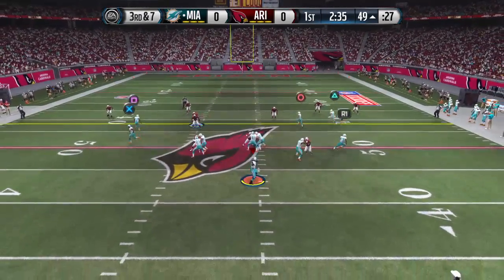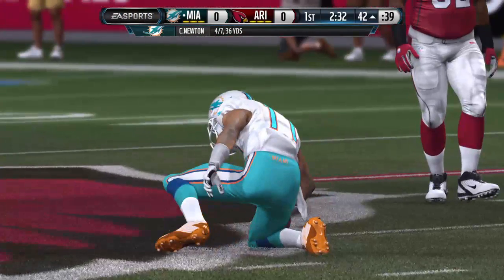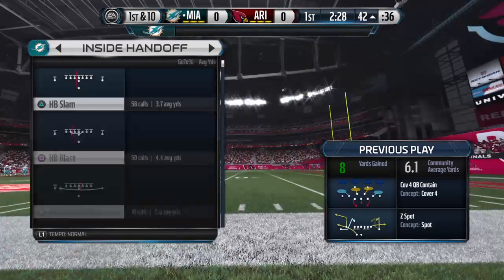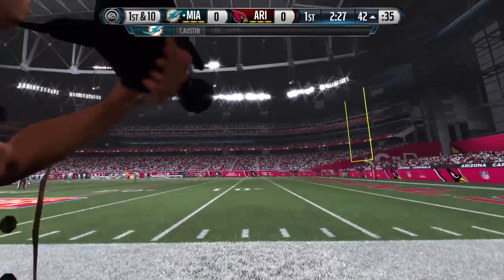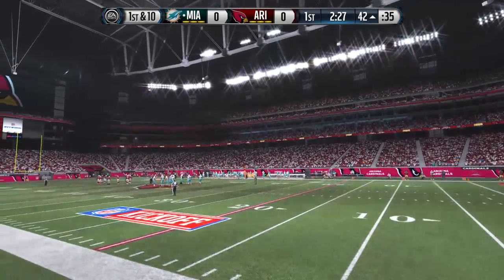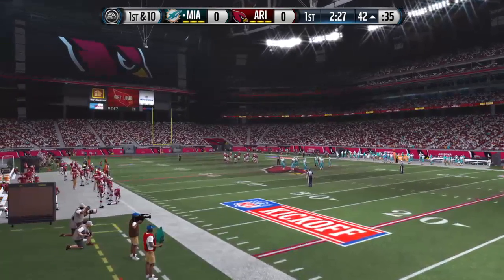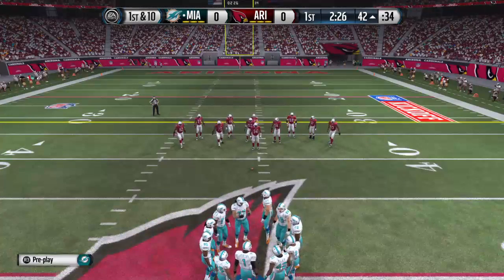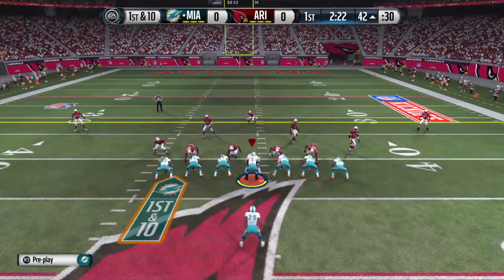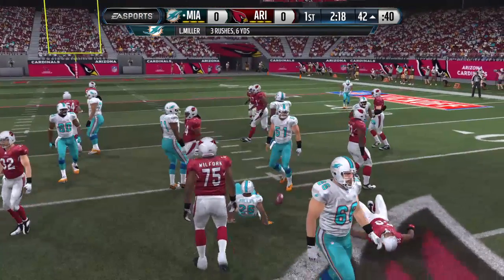Cam Newton takes it from the shotgun. Has Austin. He's taken down at the 42. I think the best thing to say about that play is it gained a few yards, so that's what you do. All plays don't score. Sometimes you just want to pick up a couple yards. First down here after the completion. Miller's lined up in a single back formation. Handoff made.